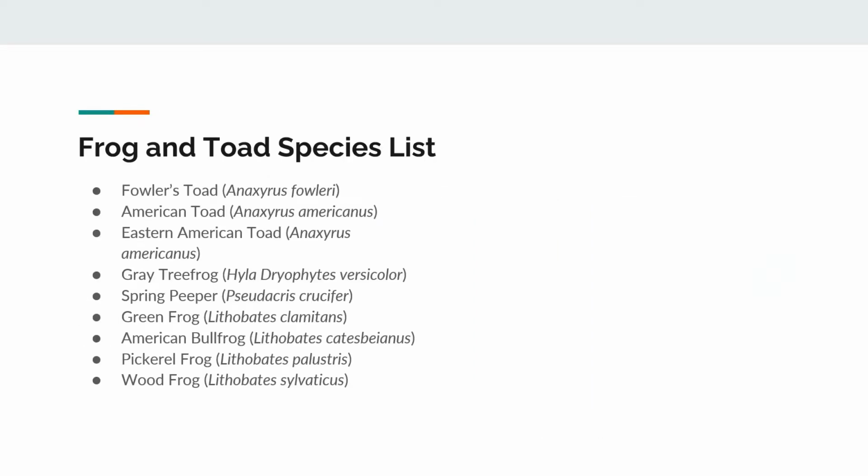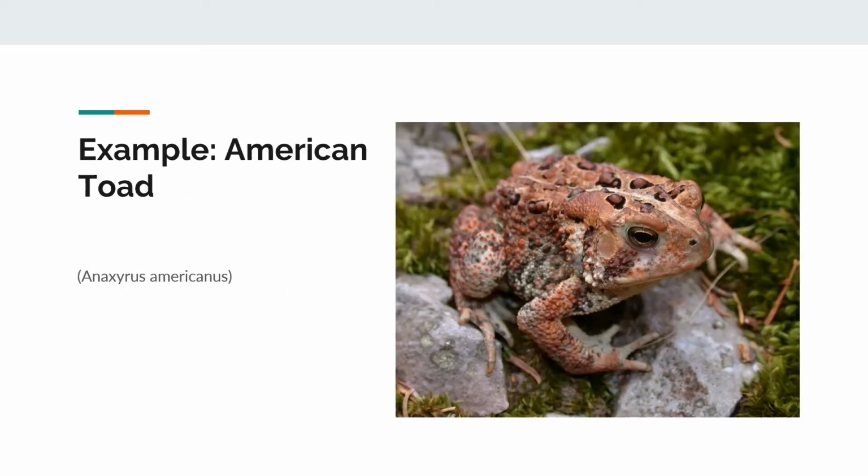So here we have a list of our frog and toad species: the Fowler's toad, Anaxyrus fowleri, the American toad, Anaxyrus americanus, the Eastern American toad, the gray tree frog, spring peeper, green frog, American bullfrog, pickerel frog, and wood frog. And here's an example of one of our species, the American toad, Anaxyrus americanus.